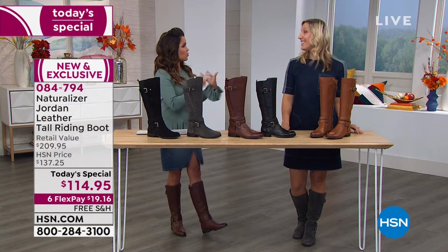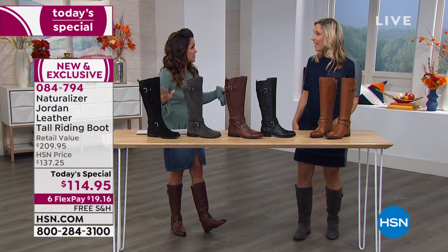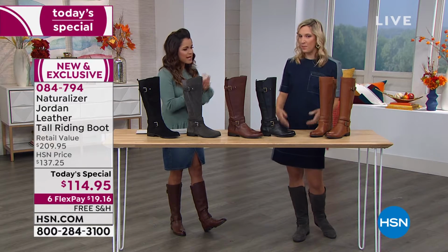So just keeping everyone in the know. You do stay true to size, because this is basically a customizable size. It is. It's like you have a custom boot that was made just for you.